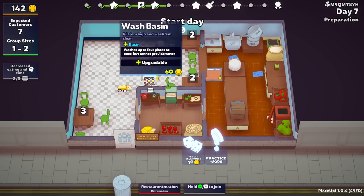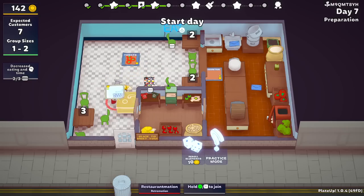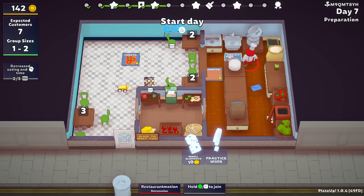Wash basin. Washes up to 4. Wait. Really? Up to 4? Also, it's upgradable. I think that we upgrade this then. I think we see what that's all about. I think I might need to take a counter. Specials menu. Place on table to reset their order. I mean, maybe. Hob? I think we're fine without.